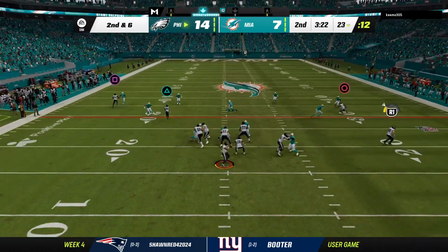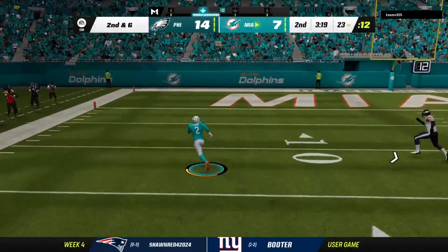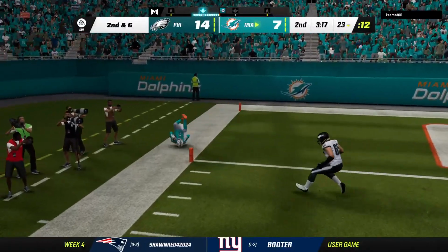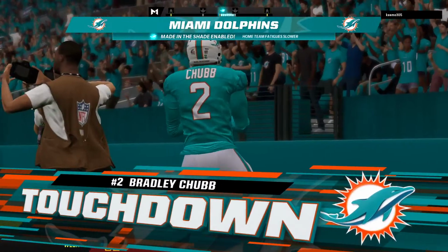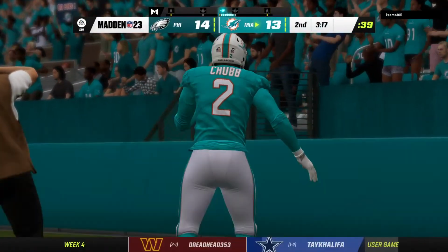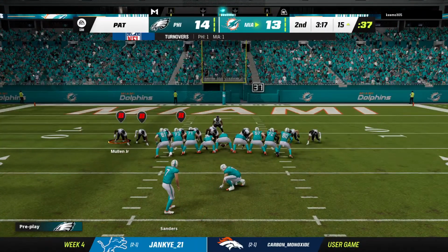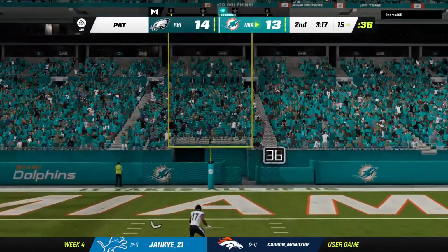To throw again on 2nd down. Hurts. He rifles one that's intercepted. And he will bring it back. It's a pick 6 and a Dolphins touchdown. The offense hadn't really been able to mount anything yet on that drive, and the defense made sure they couldn't mount anything. The interception and the return adding 6 to the scoreboard.